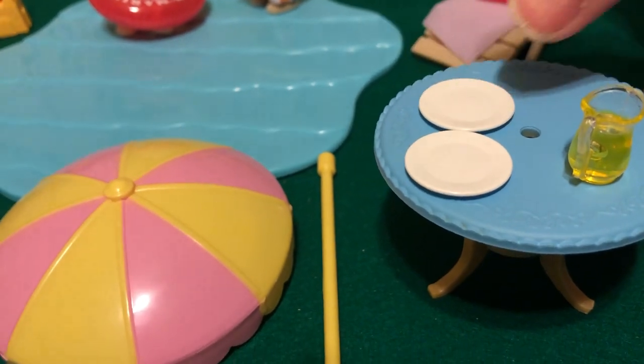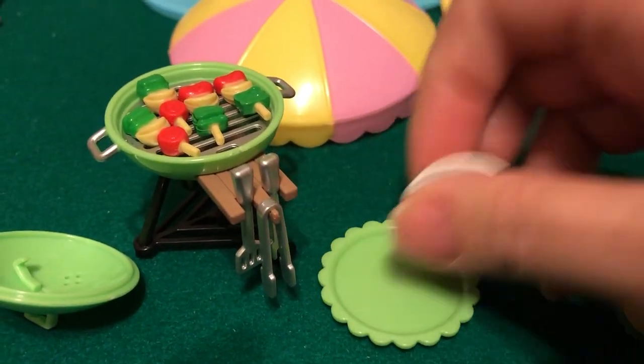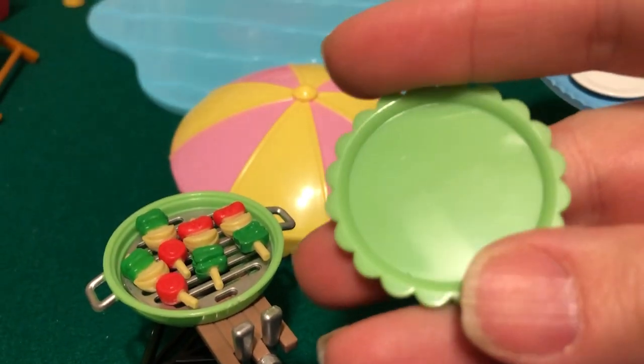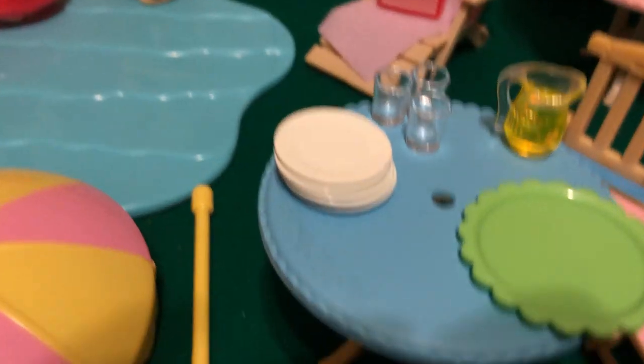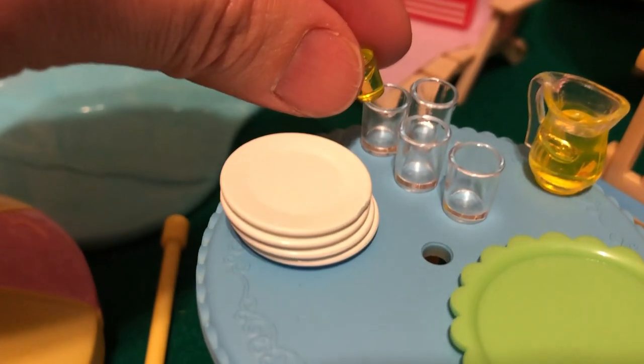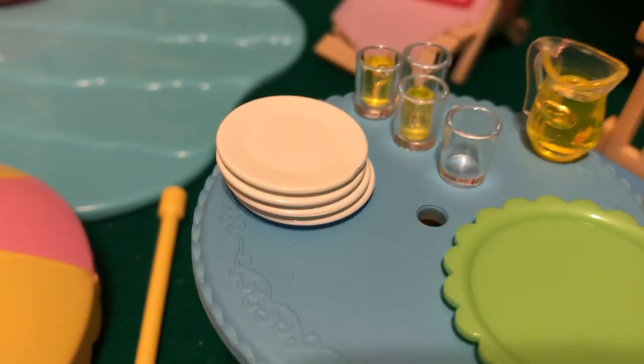We've got some nice plates. These are nice and glossy. They look kind of like ceramic, but of course they're plastic like everything else. A nice bright green plastic tray. I love the scalloped edges. Got four glasses with lemonade, and we've got two little lemonades to put in. Isn't that cool?